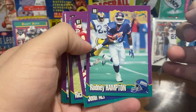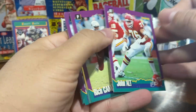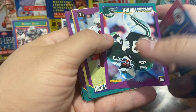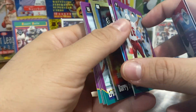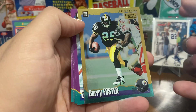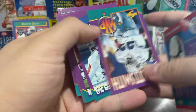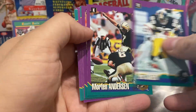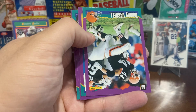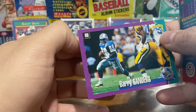Rodney Hampton, great Giant, New York Giant running back for many years. Precursor to Tiki Barber, Herschel Walker, Rich Camarillo, Lamar Smith, Barry, I thought it was Barry Sanders for a minute, Barry Foster, another Emmitt MVP, Eric Green, Mort Anderson, Derek Thomas, and another Barry Sanders.